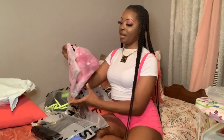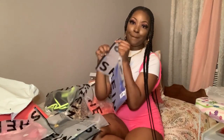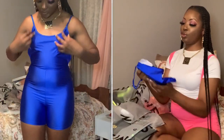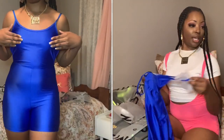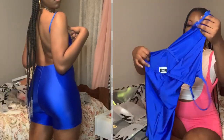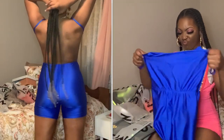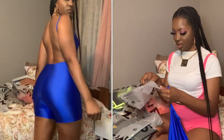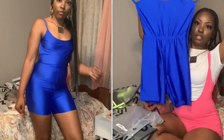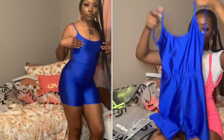All right. So the next item I have is, hold on, let me find an item that's gonna match these shoes, which is my romper. Put it right there so y'all can see. Ooh, this material feels good. And it looks good. I don't know if y'all can tell, the camera is really shiny. I think I ordered a small in this. Let me see. Yep. And it should fit perfect. It looks a little big too, y'all. So I really hope I can fit this. And it has the back out. I'm gonna show you guys that as well.